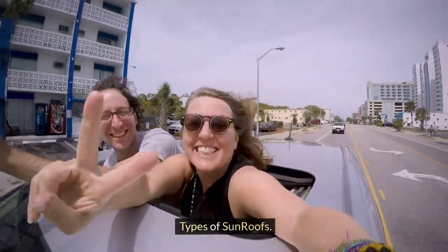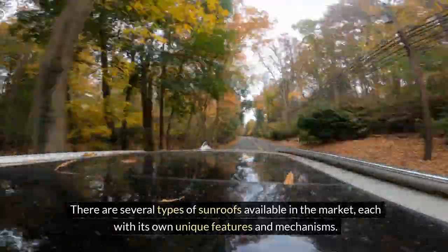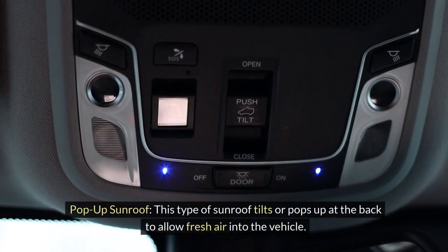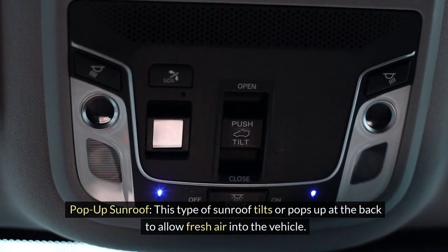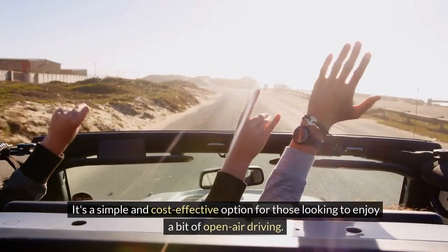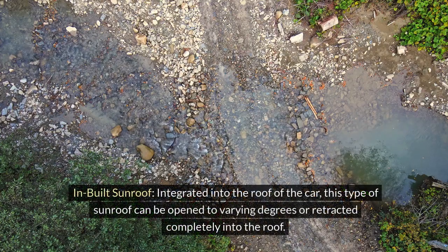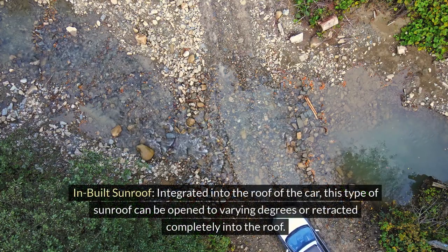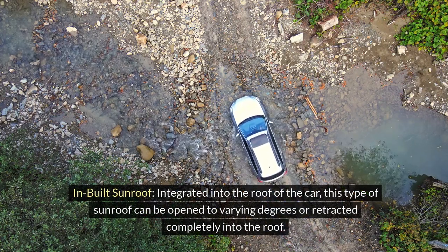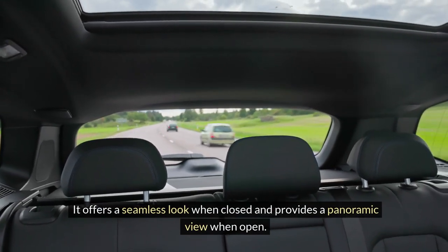Types of sunroofs. There are several types of sunroofs available in the market, each with its own unique features and mechanisms. The most common types include pop-up sunroof. This type of sunroof tilts or pops up at the back to allow fresh air into the vehicle. It's a simple and cost-effective option for those looking to enjoy a bit of open-air driving. Inbuilt sunroof. Integrated into the roof of the car, this type of sunroof can be opened to varying degrees or retracted completely into the roof. It offers a seamless look when closed and provides a panoramic view when open.